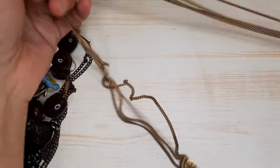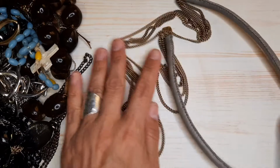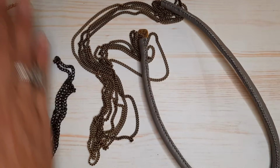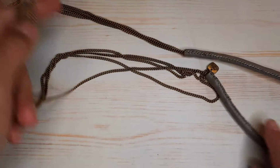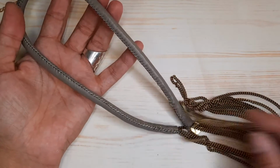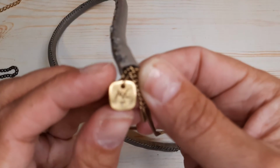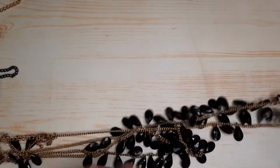Do you know who AMC is? Because I don't. Pretty neat piece. I don't have much space here, so give me 1 second. AMC. I don't know, does it go this way? And that goes around your neck and that hangs? I guess you could wear it both ways, couldn't you? AMC. That's weird. I have to look that up. It's nice and soft, the leather.